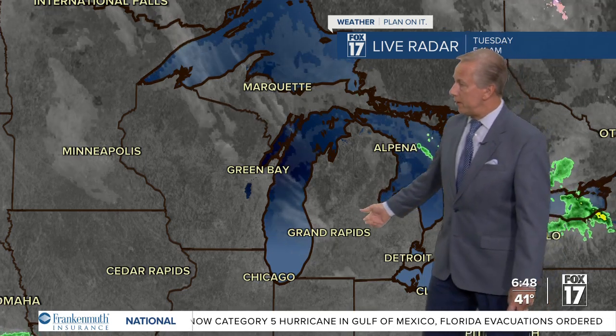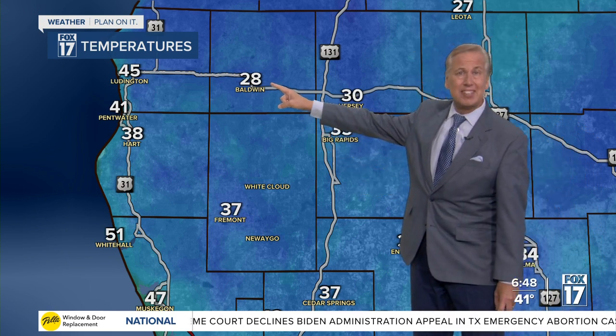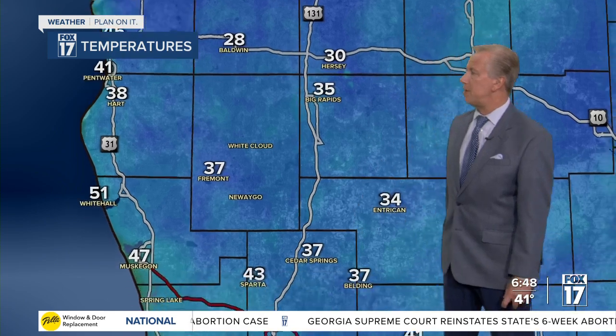As we look at live Doppler radar, nothing going on. A few clouds coming down the pipe here from the north and west, and that is about it. We'll see mostly sunny to partly cloudy skies today. Look at this, 28 degrees right now in Baldwin up there along the US 10 corridor. Hersey is 30 degrees. We're 37 in Fremont, 51 in Whitehall with the wind off the lake there, 41 in Grand Rapids, 41 in Middleville, and we have some 30-degree temperatures along and south of the I-94 corridor. So it's chilly out there this morning.